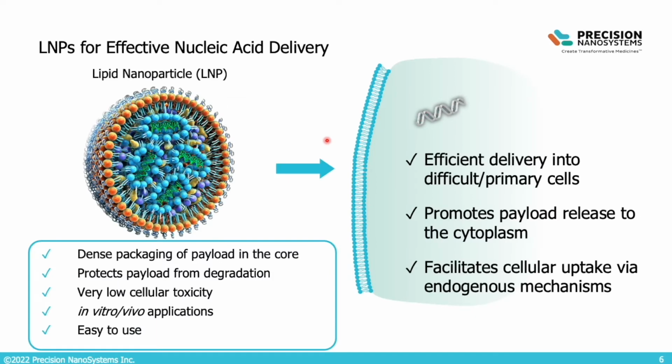Several physical and chemical properties of LNPs lend themselves to be effective vehicles for nucleic acid delivery. The dense packaging of payload in the core of LNPs protects its integrity as it enters the cell. The lipid outer shell allows for cellular uptake via endogenous mechanisms and hence has very low toxicity for sensitive cell types. They are also very easy to use and translatable from bench to bedside. Thus, you can implement LNP technology from in vitro to in vivo to in human use in a commercial vehicle application.